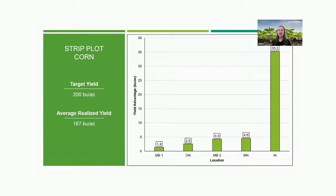In general, all of our strip plot trials were comparing a Soileos product to a grower standard. So the graphs on the next 3 slides are showing the difference in yield from Soileos compared to a grower standard. The values are that difference, or that yield advantage from Soileos, in bushels per acre. Now, in terms of the grower standard, this varied a little bit from site to site. So there's a little bit hidden behind these values, but for simplicity, I won't dive into those details behind the differences between the locations, but I'll highlight a few points as they apply.